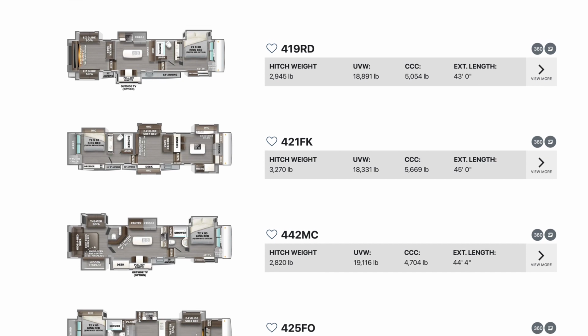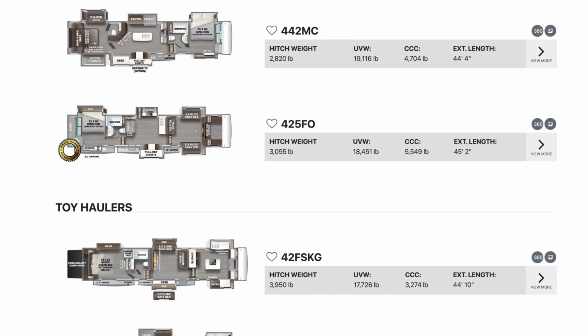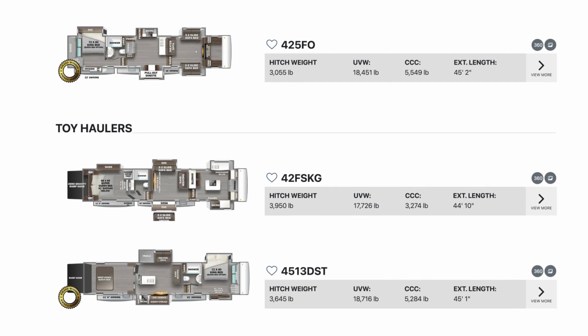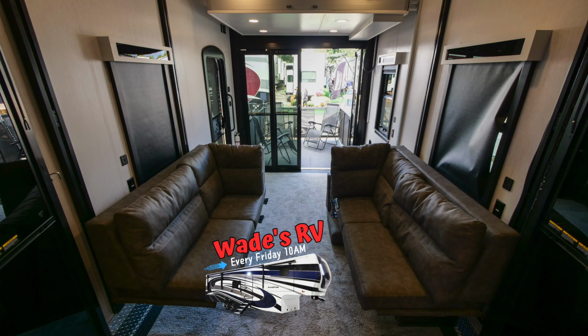That is correct. I was getting on here before we started and looking at all the different floor plans. If I didn't count wrong, I think there were 5 different floor plans you offer in the normal Riverstones, and then 3 toy haulers now. That is correct. Our lineup is going to be so strong this year. Really leaders and innovative floor plans in it, but 5 basic floor plans. And then we have the 3 toy haulers, 1 garage unit and 2 true toy haulers, one with a 13-foot garage and one with a 14-foot garage.